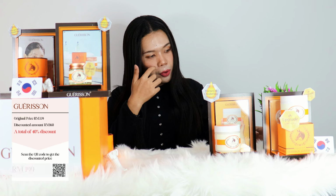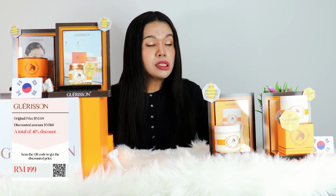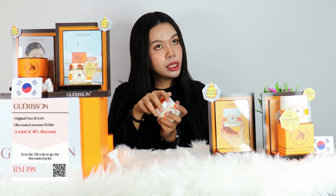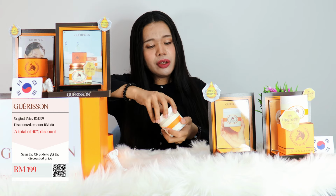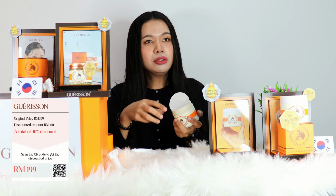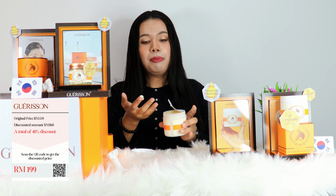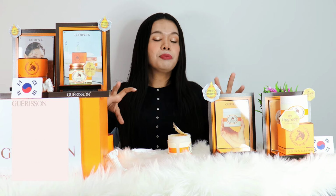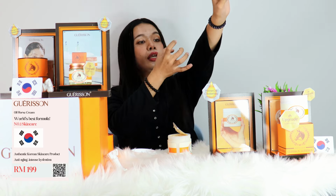Now we will be talking about how to use the face and body cream in your daily routine. What you have to do is take your Garrison face and body cream, take an exact or minimum amount of the product, and apply it on your hand. I always say this, correct me if I'm wrong, but make sure to rub it on your palms to emit heat, because it will help activate the ingredients inside your skincare product.